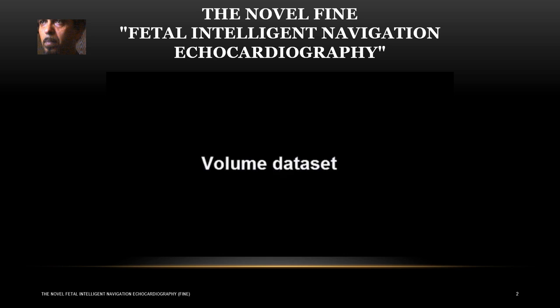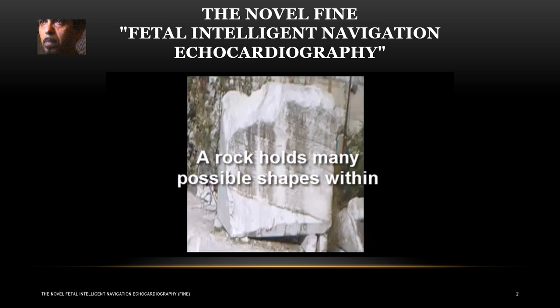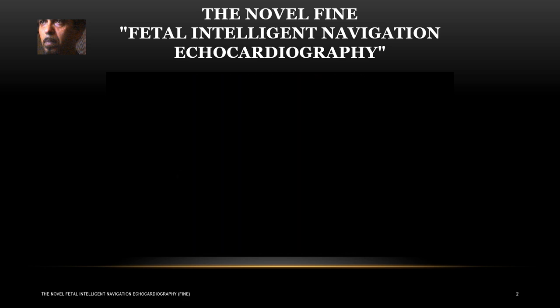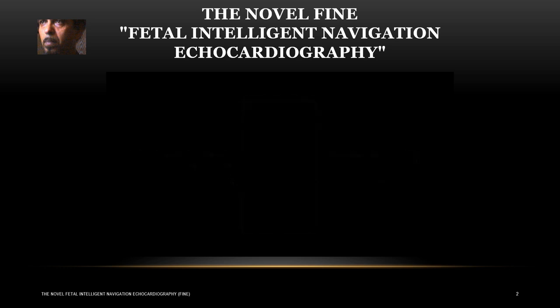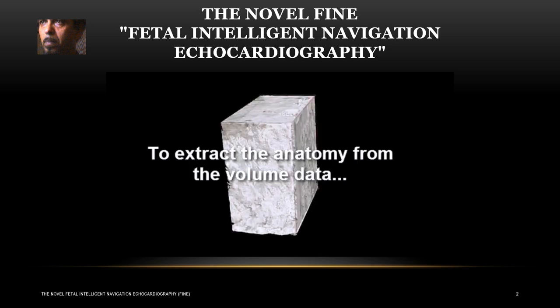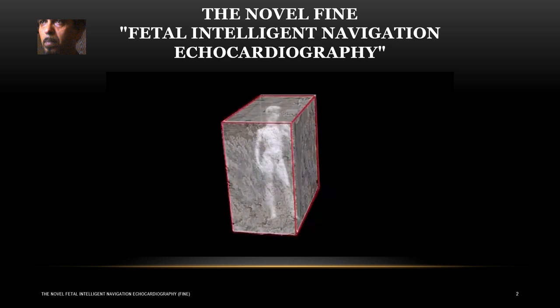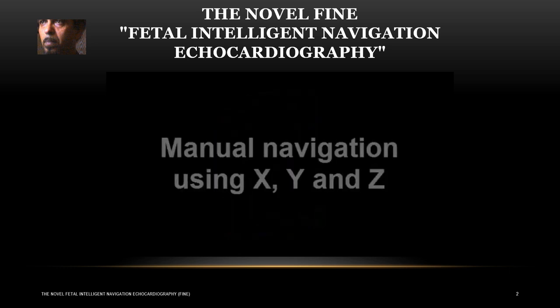Volume dataset. A rock holds many possible shapes within, but only expert artists can unveil the statue. To extract the anatomy from the volume data, it is necessary to navigate.